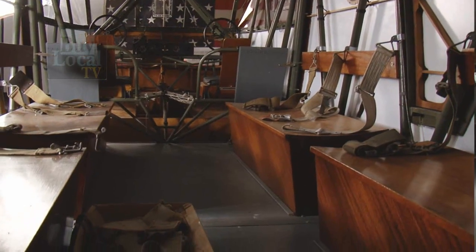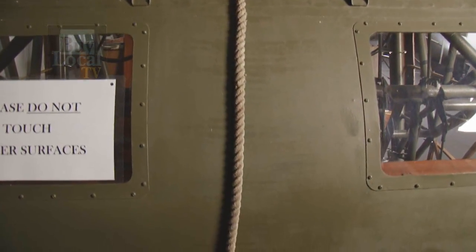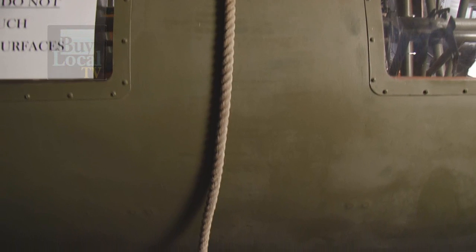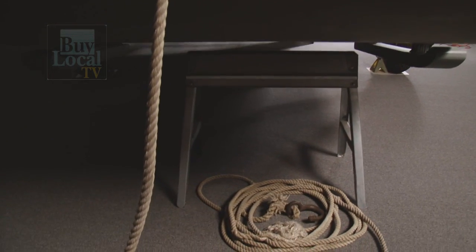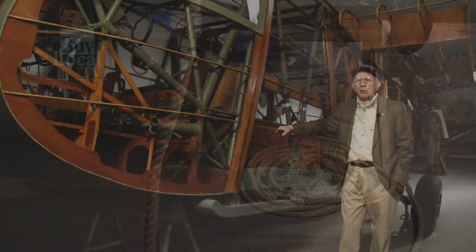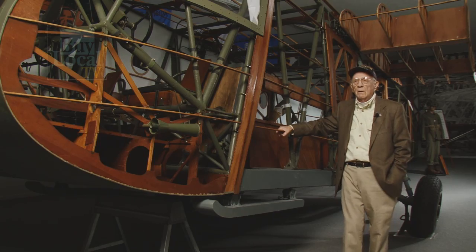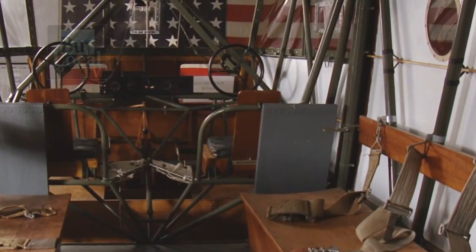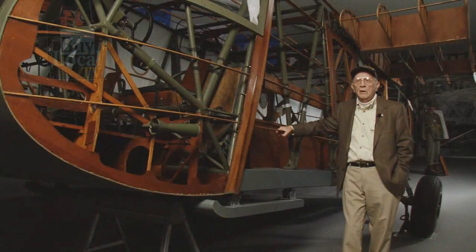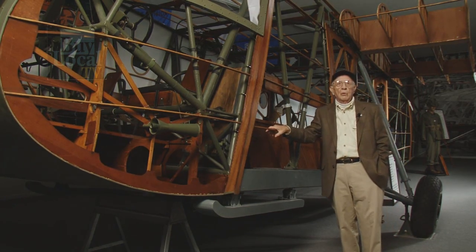The glider was towed by a twin-engine C-47 aircraft, and the tow line that you see there was 300 feet long. That's not a complete tow line, it's just part of one, but it was 300 feet long. They were usually towed into combat at night. They were really dangerous things in a sense, because they were towed at about 600 feet altitude, which is pretty low.